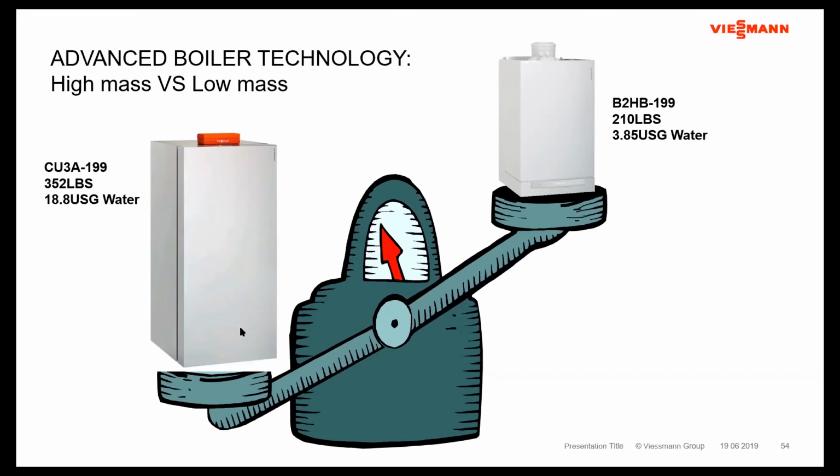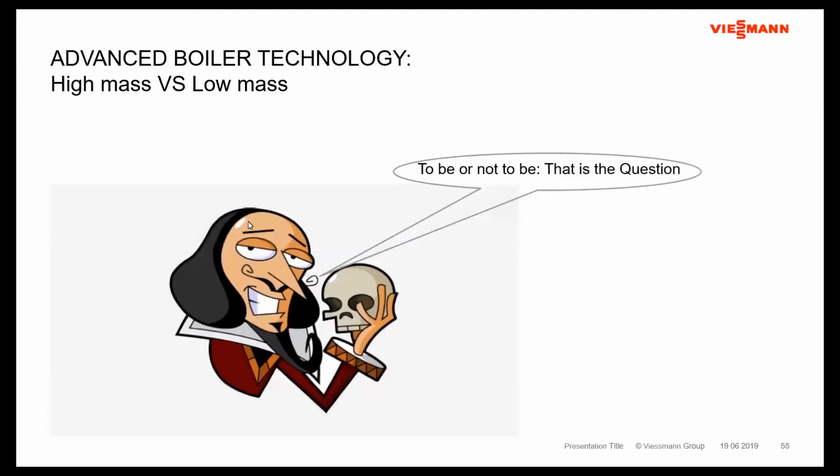So the mass of the boiler: bigger boilers, heavier metal. When that burner fires, it has to heat all that metal as well, in that boiler. The water content in the boiler as well: under 4 gallons of water in a low mass boiler, almost 19 gallons of water in a high mass boiler here. So when that burner fires, you've got lots more mass there that's going to absorb the temperature. So as far as operation, we're not going to cycle as often in a high mass boiler. And all those things go towards how we should pipe these units.